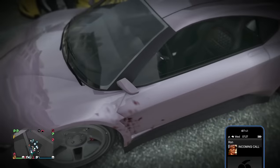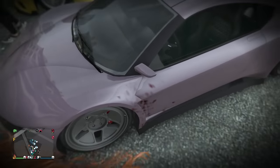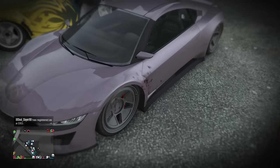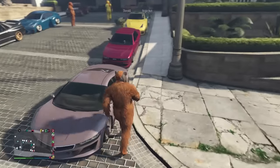Hello, why have you already got blood on the side of your car? Well, that's because I was lowering my car and then a pedestrian walked in between the bullet and my wheel, and that happened. Right, I'm definitely changing this outfit.